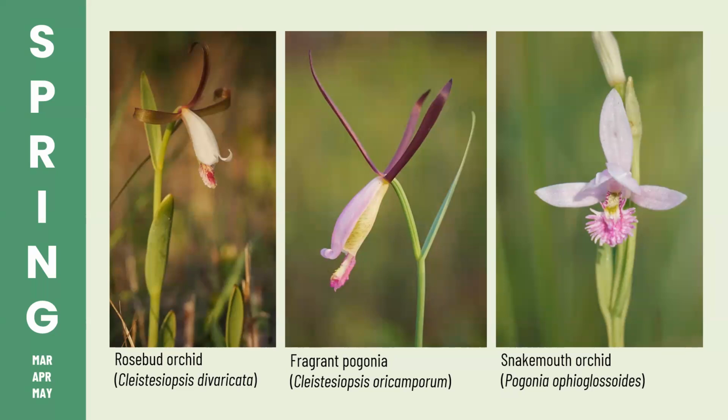The snake mouth orchid is another really cool one. We see it both at Cary and Ralph Simmons, and it's beyond those spots. Those are just places I go a lot. And it always confuses me because this middle one is called Pogonia in the common name, but the snake mouth orchid's genus is Pogonia. Whatever those naming people are doing, that's up to them. But this one is very small. It's got a very small flower, very delicate and beautiful.